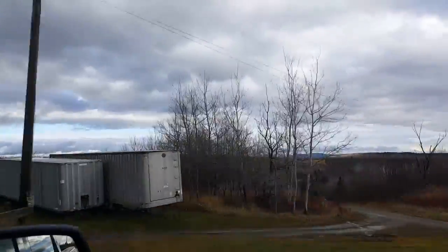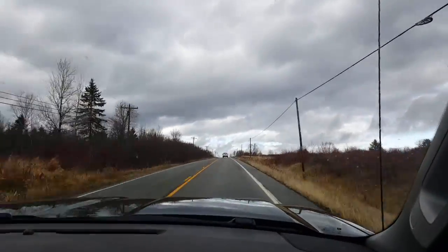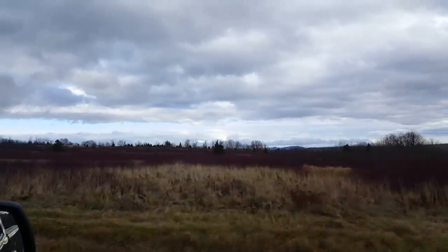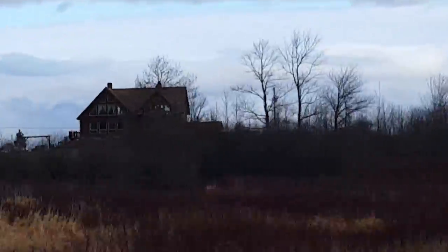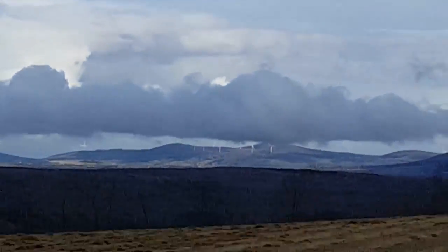Okay, I got some windmills way off in the distance there. If I can get them. Wait, there, I think I got them. There you go. Can't see it. Oh, way off there. It's a hill full of windmills. There's a nifty house out in the middle of nowhere, which I guess is everywhere around here. Look at that. That's pretty. Oh, there's the windmills way over there. I can get them. There you go. I think you can see them.